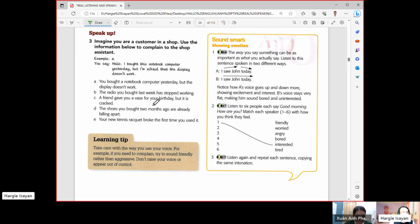What about letter C? Sorry, but a friend with you, please, for your birthday. Okay, you can do it, Ann. You can do it. Go. Think of it. That's right. Sorry, but the advice you give me. It's not the shop assistant who gives you, it's your friend. Sorry, you're not talking to a friend, Ann. You're talking to a shop assistant.